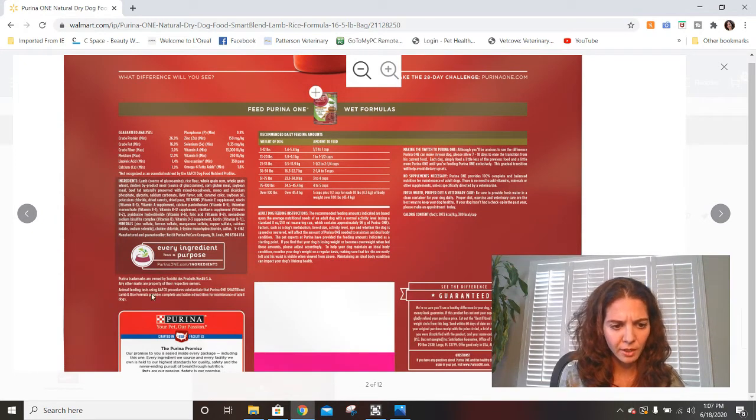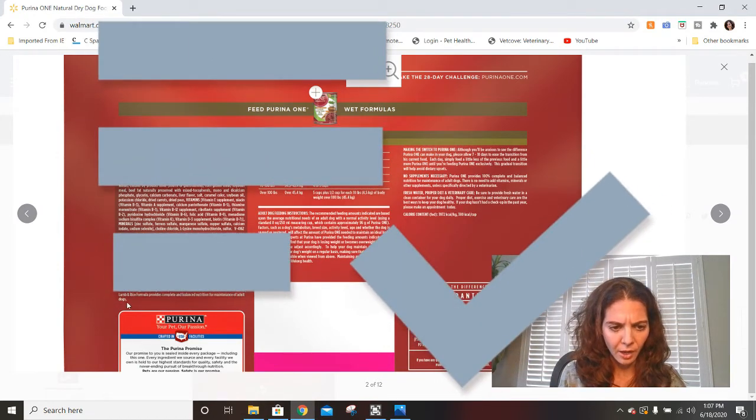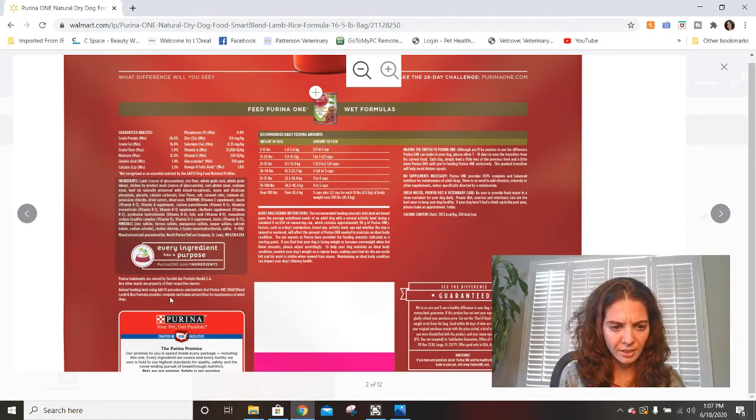And so the first part right here says animal feeding tests using AAFCO procedures. So that is what we want. This is not a formulated food. This dog food was actually fed to dogs and tested using the AAFCO procedure. So that's a big check mark in my book. The second part that's also very important says that it is providing complete and balanced nutrition for maintenance of adult dogs. So it is not an all life stage. It is specific to the adult, which is what we are evaluating for today. And so both things on here are really good.